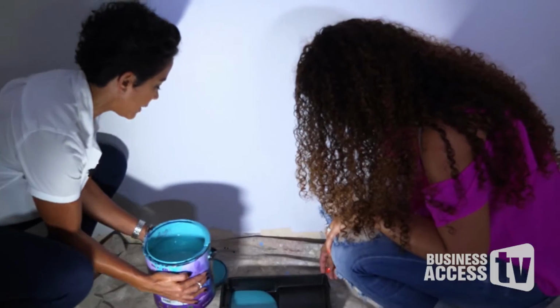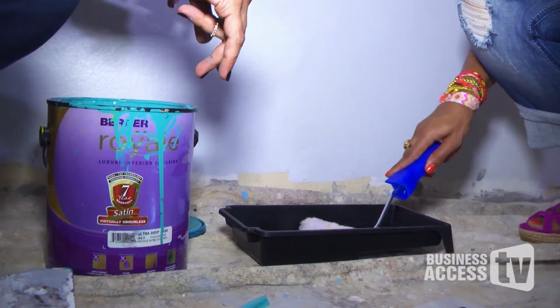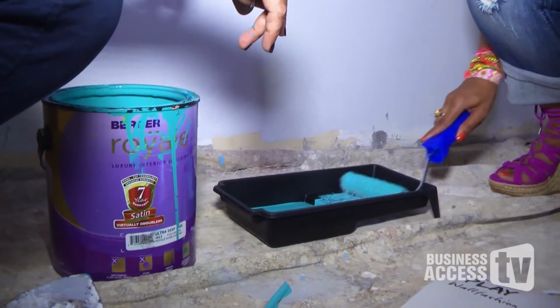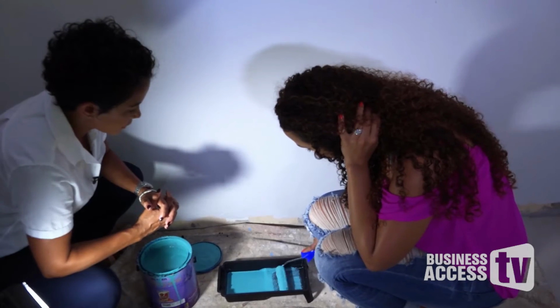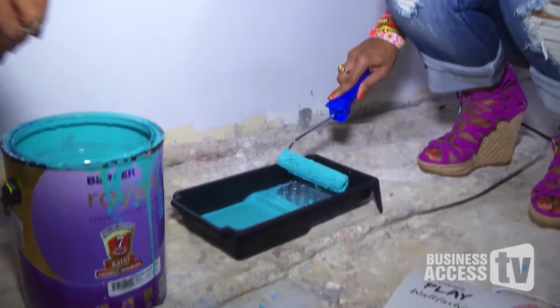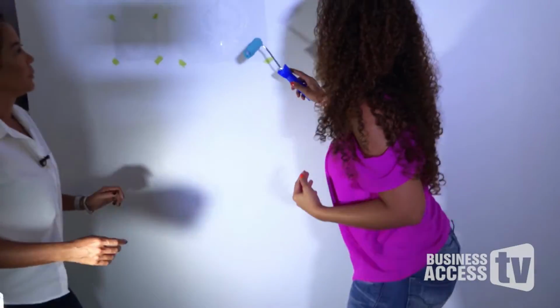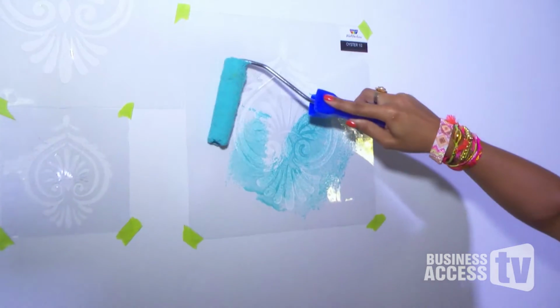And then you put it lightly in there, and you kind of roll it out so it's not too heavy. Roll off a little more because we don't want it going underneath the stencil. Right, and then we come up here. Now you're doing better than mine. But you're going good.